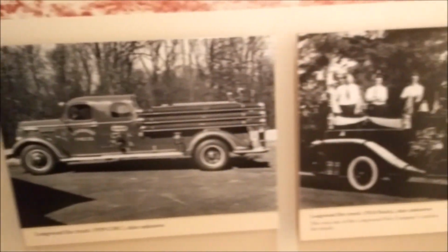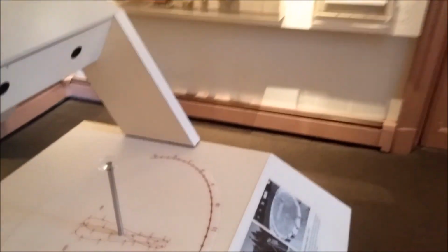I mean, even just the little bit that I've seen, to get the full feel of it, you would need, I would think, at least 2 days. A while to wander around here. At least. Because there's just so much.